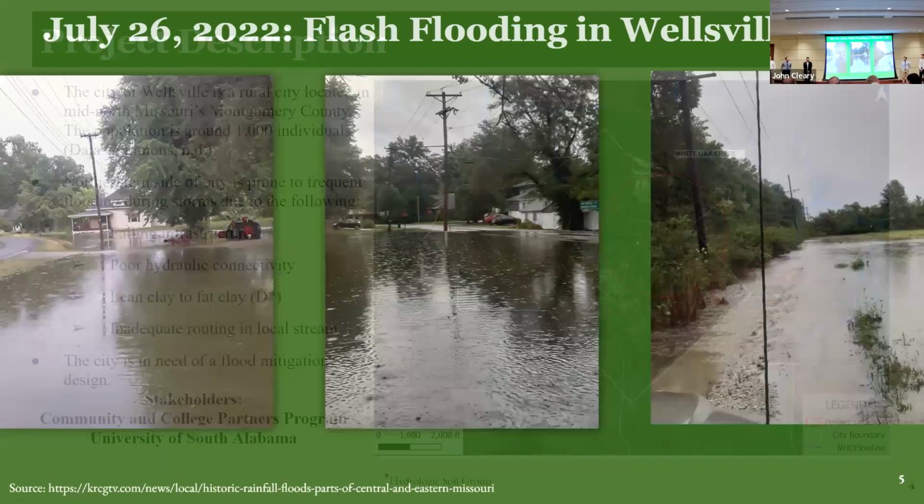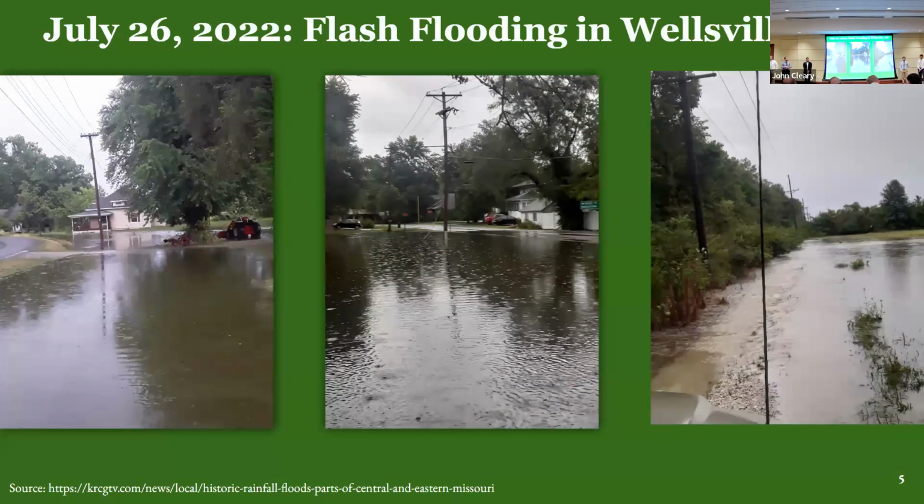So these pictures were taken last summer of 2022 from a flash flooding. It was in the local news, and it just shows how bad the city gets during flooding. Residents have a hard time going to and from the city, and a lot of work is outside the city, so they have to go away from the city.